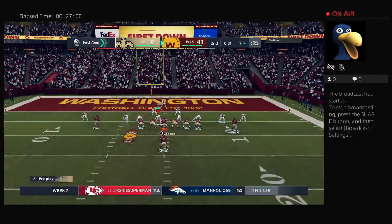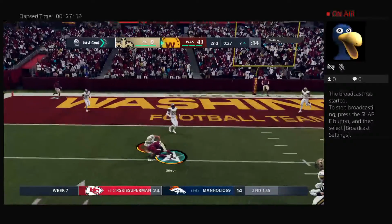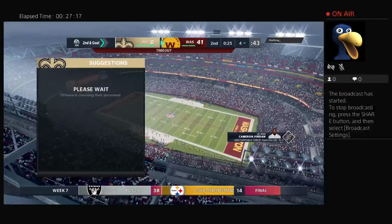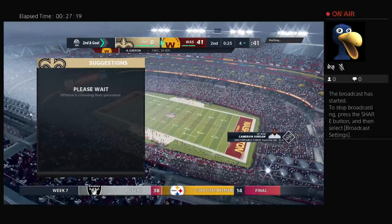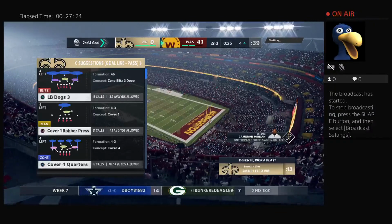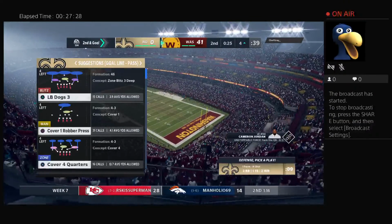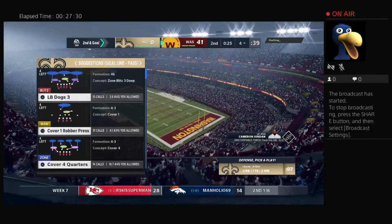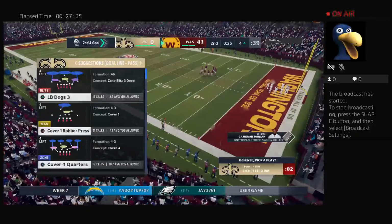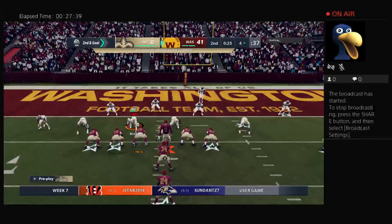A chance to really cap off a big first half here as they come up on first and goal. This will be caught at about the 5. And Washington now going to use the first of their 3 timeouts as they'll stop it with 25 seconds to go here in half number 1. Second and goal from inside the 5.